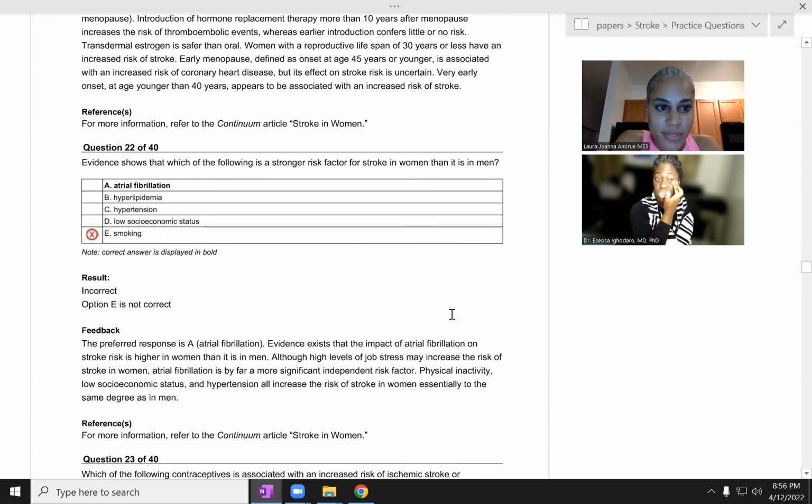Oh, I didn't know this one. Evidence shows that this one is the resident level. But what I could do is pull out what would be the med student level question for this.